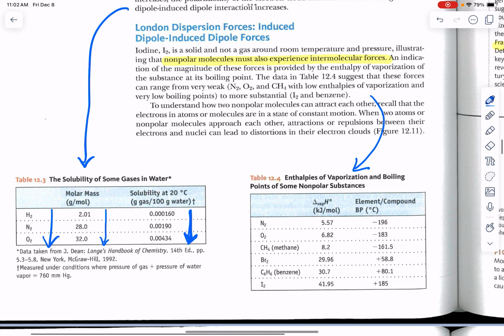Also, when we look at table 12.4, you can see again that if we think about the heat of vaporization, the enthalpy of vaporization gets greater and greater as your molar masses get greater and greater. Of course, we're talking about 14 and 14 gives me 28 for nitrogen, and oxygen, 16 and 16 gives me 32.